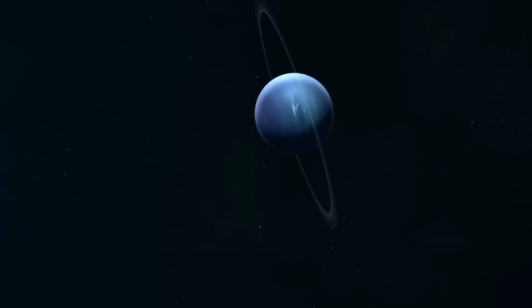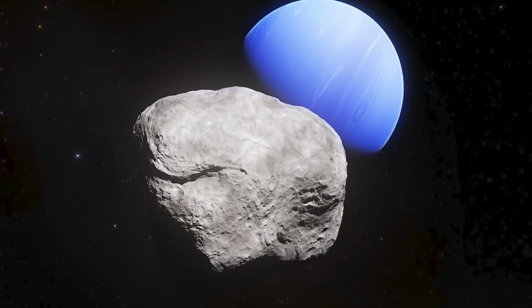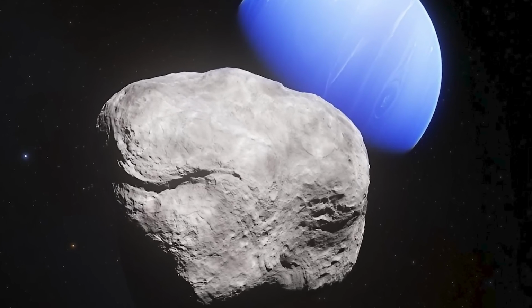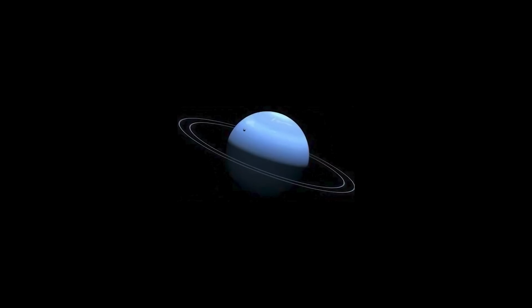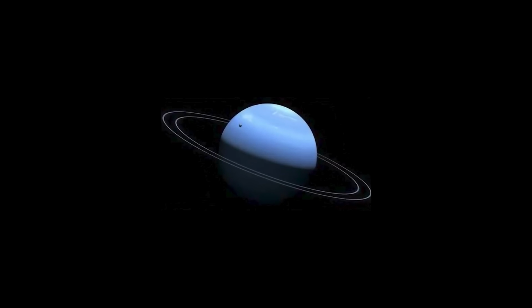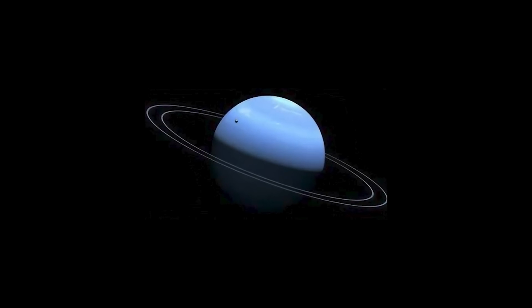Proteus is very close to Neptune and is just beyond the planet's faint ring system. Because they are so close, Proteus may help keep Neptune's rings in shape or change their structure. As it goes around, Proteus's gravitational pull affects the particles in the rings, which could change how they are spread out and stop them from spreading even more.